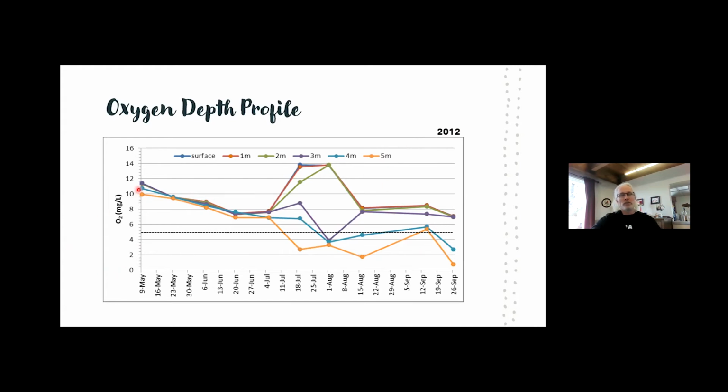2012, we see the situation's improved itself. We don't see that bottom 5 meters going to zero at all. So there's always oxygen in the bottom. That's going to help maintain the bottom substrate lower. Decomposition is going to increase, the rate of decomposition. And at 4 meters, 5 meters, this is a much healthier environment for fish than in 2011. So the impact of the bacteria is not only on reducing the bottom substrate, but it's also increasing the oxygen concentration in the lake. Remember, lake aeration hasn't been applied yet.